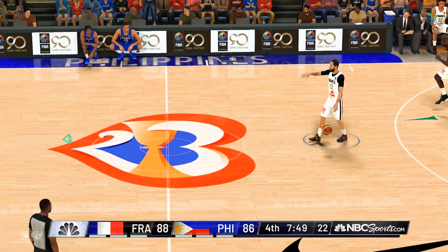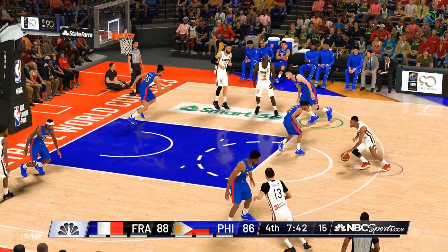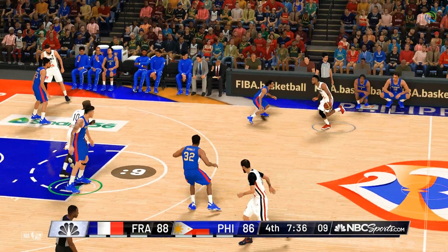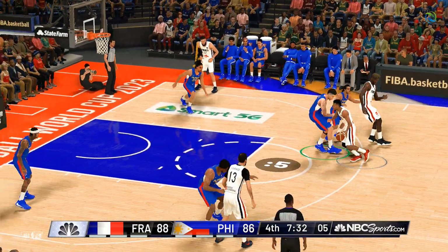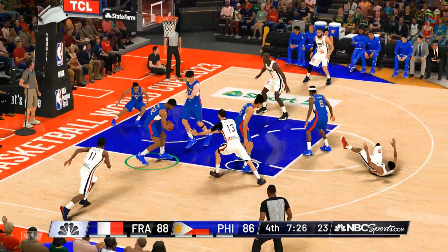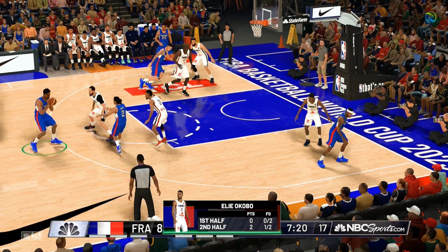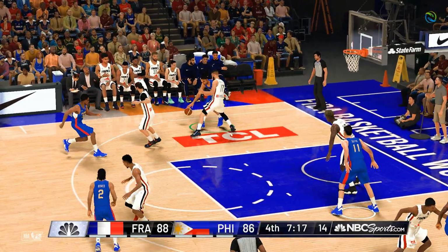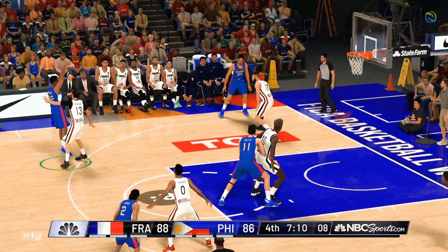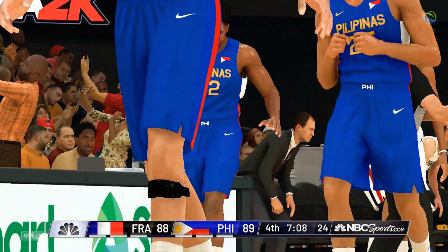Here's Fournier. Pass to Okobo. To the middle. Here's Fall. It's tipped. And he recovers it. Okobo looking over the floor. Just five on the clock. Shoots over Clarkson. And it's Okobo missing. And thus far, they've managed to overcome an off game from him offensively. He's guarded by Fournier. Inside. Drills the three-pointer. After an ice-cold start to this game, he is pouring it on here in the second half. Now a timeout called by France.